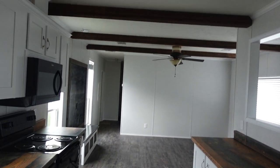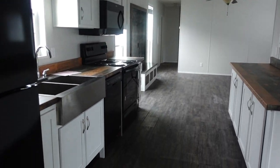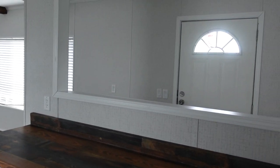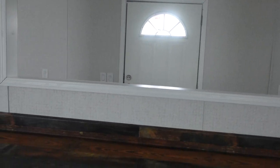Beams throughout the kitchen. You have those cap lights here in the kitchen, four across. Really, really nice. Really nice. And again, that's the cutout from this side up to the front door.